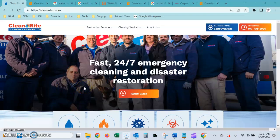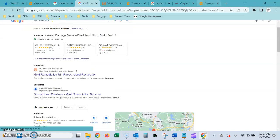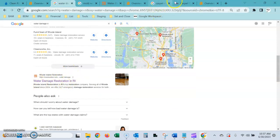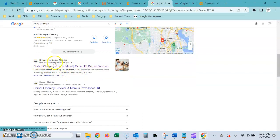And just so you can see that there is value in it, I'm going to show you the amount of traffic and leads coming to your top competitors, so that way you can know what to expect. Just for comparison, I've done a couple of searches here for water damage, mold remediation, and also carpet cleaning. For water damage and mold remediation, it seems like Rhode Island Restoration was the top company. For carpet cleaning, there was Rhode Island Carpet Cleaners. And obviously Stanley Steamer is a franchise.